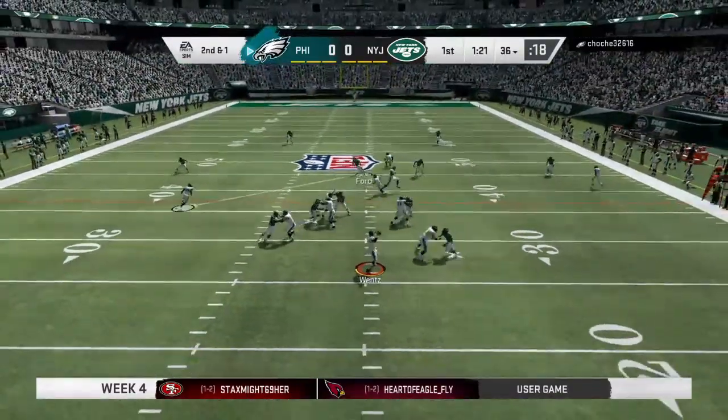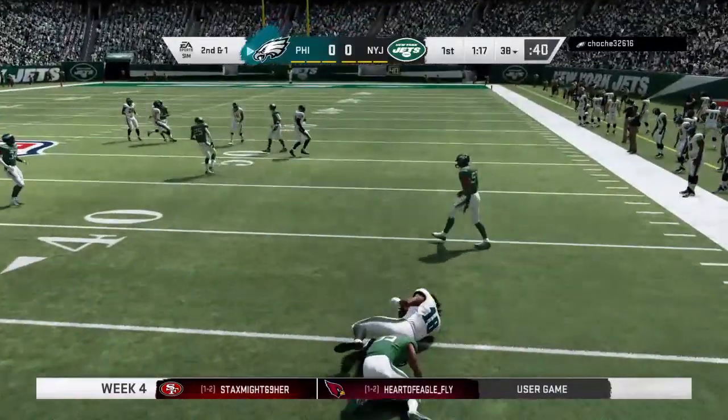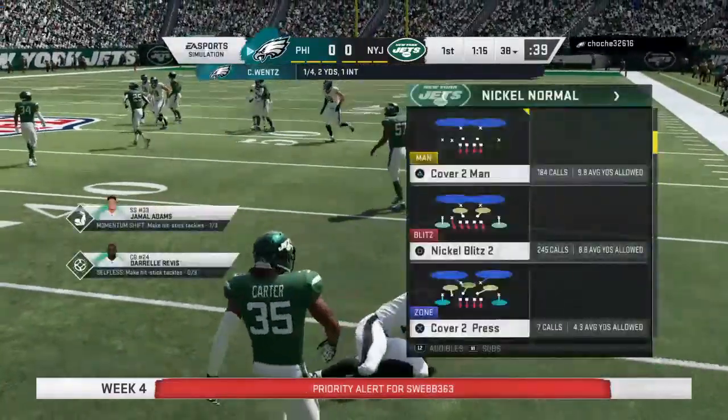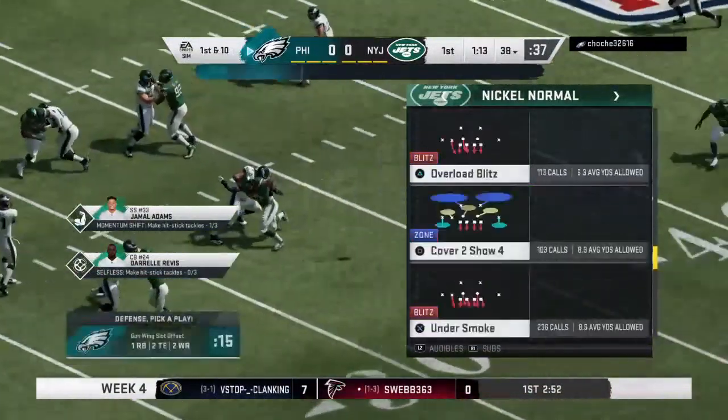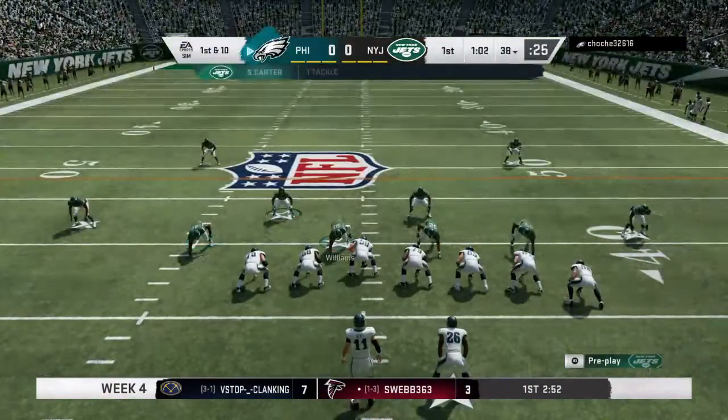From the 36, Wentz. Quick hitter here, it's complete. And he'll be brought down shy of the 40 at the 38-yard line. 2 yards, good enough for a first.